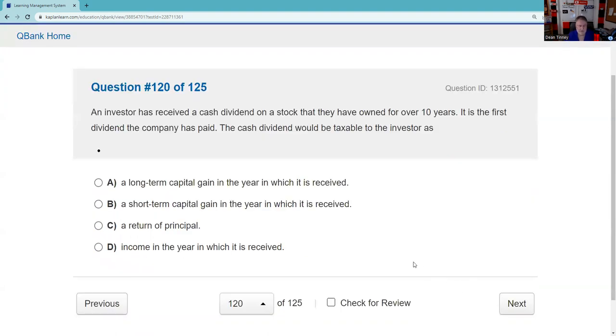An investor has received a cash dividend on a stock that they've owned for over 10 years. It is the first dividend the company has paid. The cash dividend would be taxable to the investor. Well, this is now a company that no longer needs all the money to build the business. It's a sign that they're becoming a mature, stable business. And so a long-term capital gain, no. A short-term capital gain? Now, capital gains are what comes from buying and selling the security. And the question is asking us about the income we're receiving from the security. And that's different. A return of your principal? No, it's going to be income in the year that it was received. D.